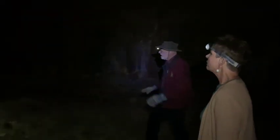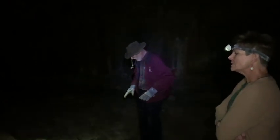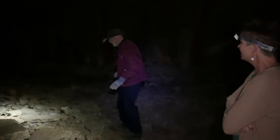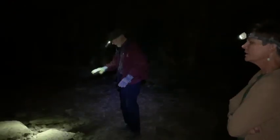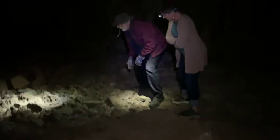This looks like the last stage of lava flow coming through here. And how can you tell that? Because it's one big solidified mass. And you see these big slabs. Now those probably fell off the ceiling, these big flat pieces. But this part in here is all totally solid.